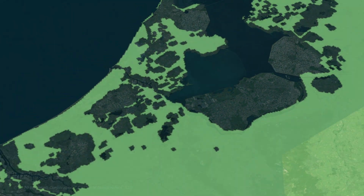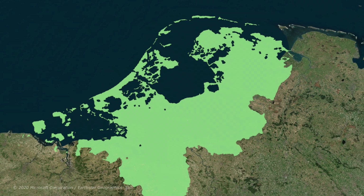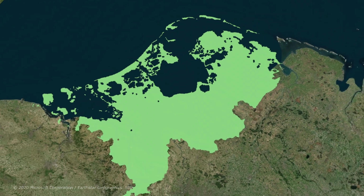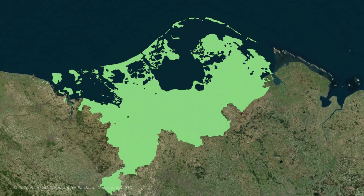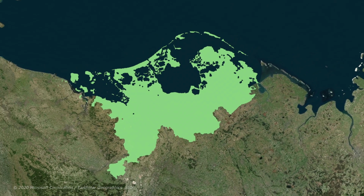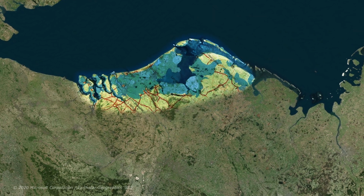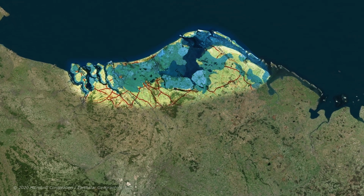I want you to take a look at this map of the Netherlands. It's from the 1300s and it shows exactly how big the Netherlands was at that time. What's interesting is that rising sea levels should have caused this country to shrink by around 65% in size from what you see on this map. So here's a map that shows what that would look like. But interestingly, this is not what happened.